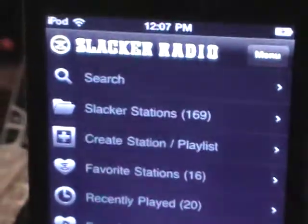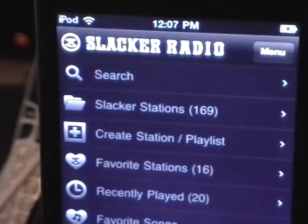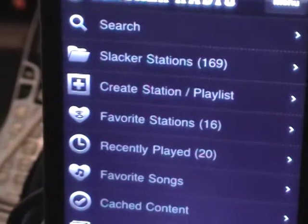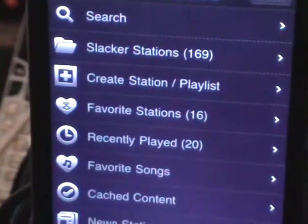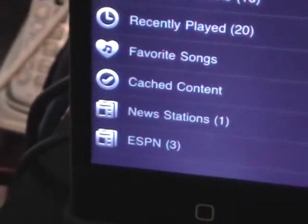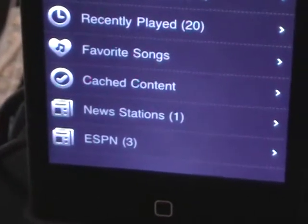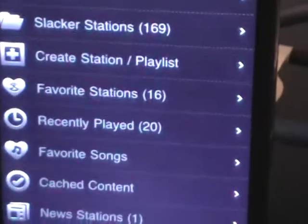Now, when you open the app, you have different things you can do here. You can search for bands or particular songs. They have stations called Slacker stations that are already set up, different genres of music. You can create your own stations, which is what I did. You can basically create a station based on a certain artist. It has recently played, favorite songs, cached content, news stations, and ESPN. I believe they offer a news station on a trial basis with the free version, but after a certain period of time you would have to pay. But I'm not really a big news junkie, so that's really not a big deal to me.